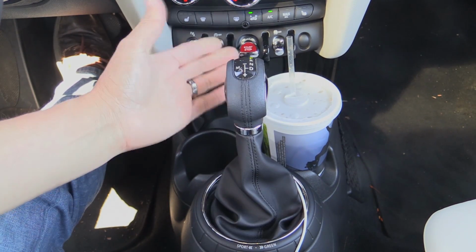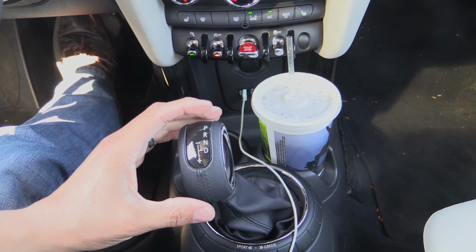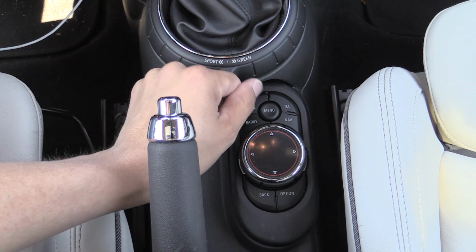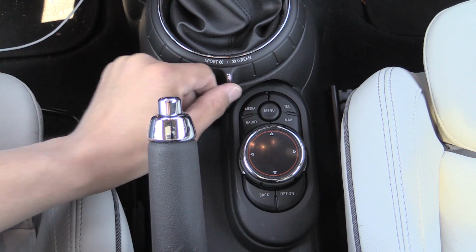Right now we're in drive. Push it to park. There's a little sort of cobra head handle right there on the front. We pull it over to the left for sport or manual mode, down for up, and up for down. At the base of the shifter is a ring, and this toggles around for the various driving modes. We have sport, normal, as well as green.